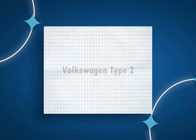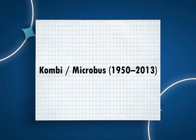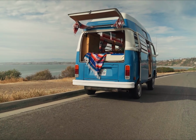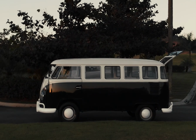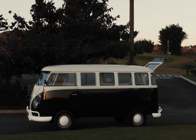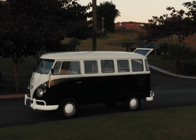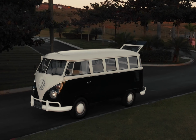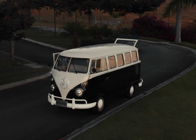3. Volkswagen Type 2 Combi/Microbus, 1950 to 2013. If the Beetle was a buddy, the Volkswagen Combi was a full house on wheels. Its boxy, friendly design made it a blank canvas for whatever you needed it to be. A family hauler, a delivery van, a mobile surf shack, or even a rolling concert stage. The core design barely changed for decades, especially in Brazil where production ran until 2013.